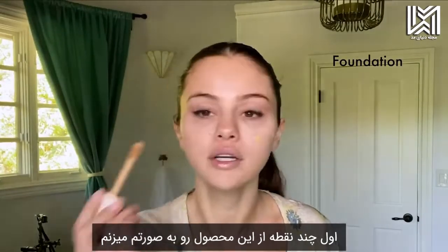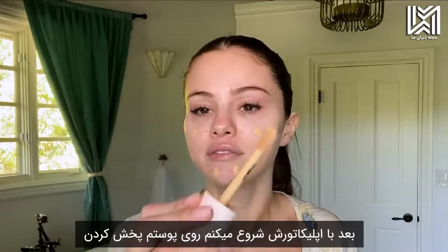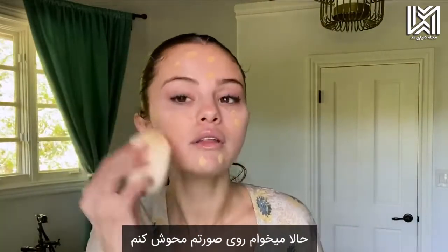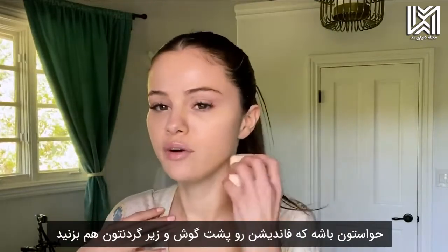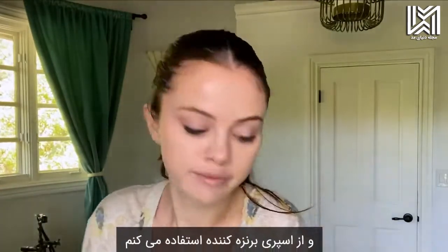Next, I'm gonna be using my weightless foundation. So I kind of just start by making dots along my face. My applicator tends to follow wherever you put it. And blend that in. So that's my foundation. Make sure that even in between, if you have a tan or if you're checking something, I always kind of go in here every now and then because I get spray tans.